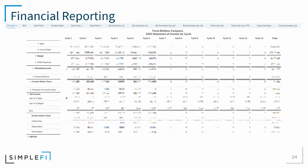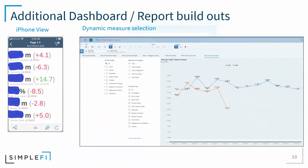But within here, you can see that those little carrots over on the left-hand side basically show you that you can drill into the sales or the costs underneath each of these areas by cycle. So it does allow our leadership team that is online within the tool to drill down and look at the additional accounts or information underneath each of those areas. Okay, let's go ahead to the next page.